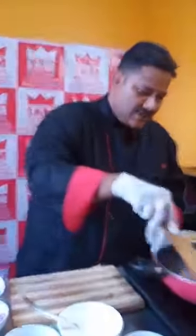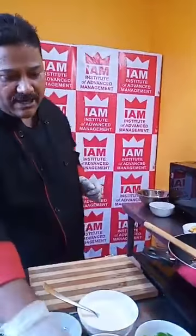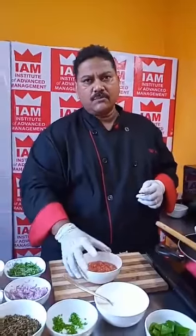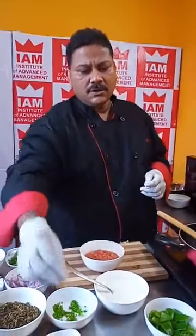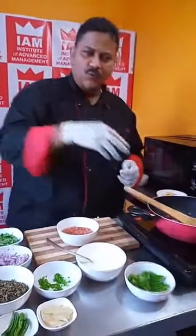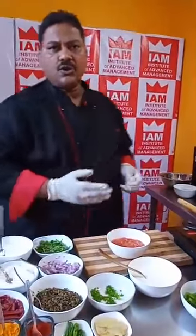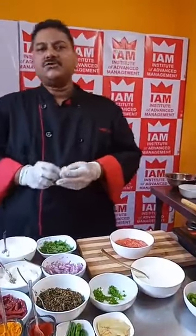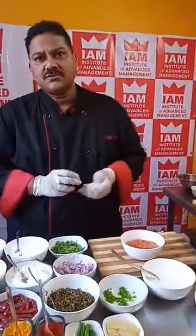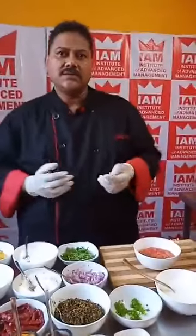So once the onion is sauteed, I have made a paste here. This is a simple paste with tomato, a little bit of ginger and chili. If you want it spicy, you can add more chopped chili. But normally at home, you have mother, brother, sisters, and they might not like spicy.